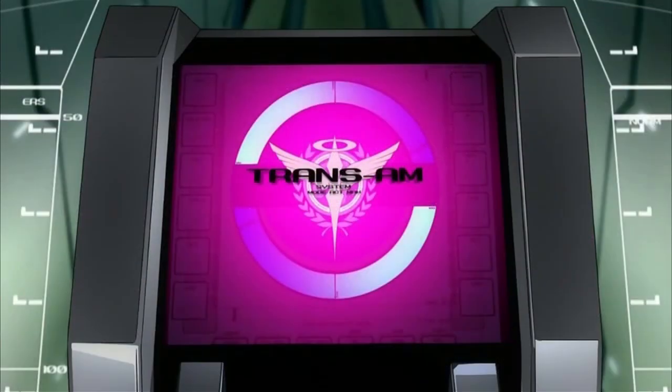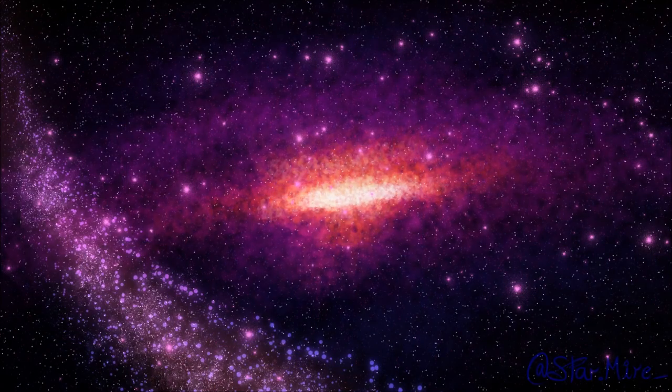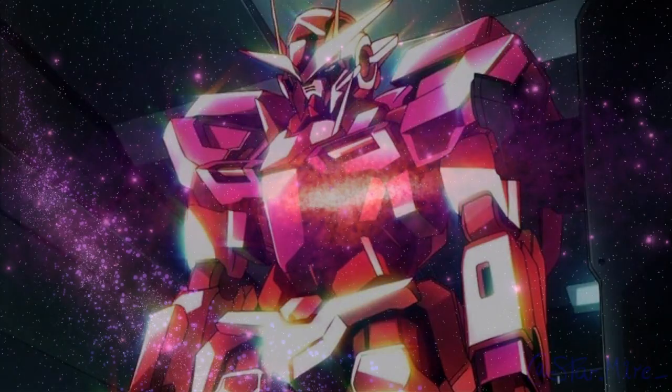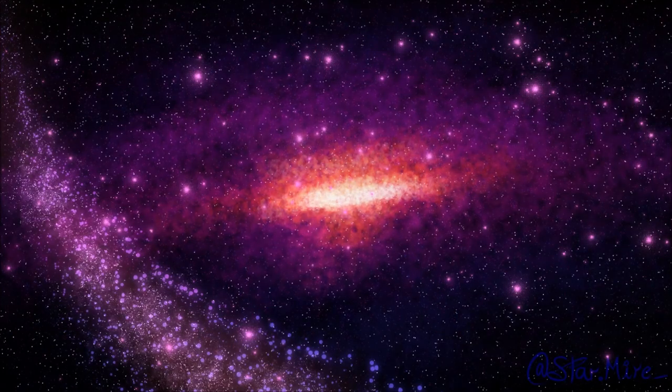Beginning with the Trans-Am system, when activated, which is done by shouting Trans-Am, it is anime after all, a GN drive will begin to expel all of its reserved particles and increase the overall particle output. Doing so will result in the mobile suit operating at 3 times its standard effectiveness, increasing speed, maneuverability, and damage output of ranged weapons. An active Trans-Am can be identified by the mobile suit glowing pink and expelling pink particles as opposed to green, though they remain unchanged.